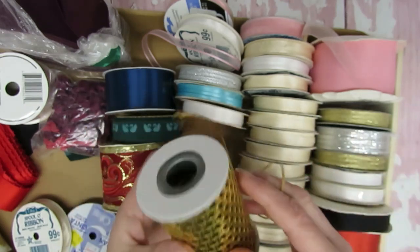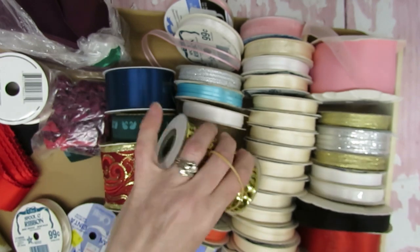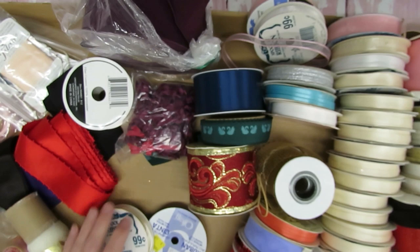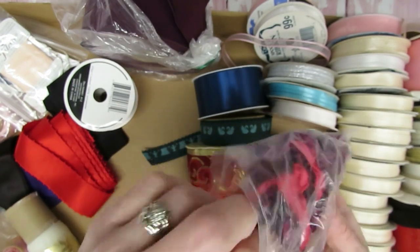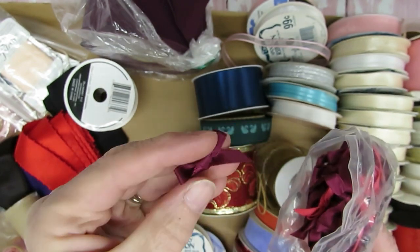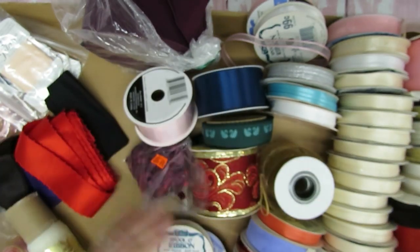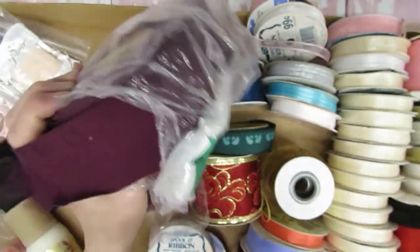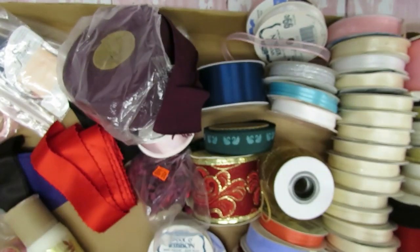This one is also more of a gift wrapping type ribbon, but I just saw potential for layering with cards or in my junk journals. They did have a ton of other colors, but they were really bright colors that I didn't see myself using. The gold I thought I maybe would. This baggie had little hand-tied ribbons in it, so I did grab those for Christmas stuff. Some pink ribbon. I'm going to hold on to this one for my boho journal. Again, I might be able to make some flowers out of it.